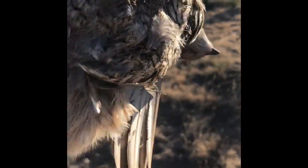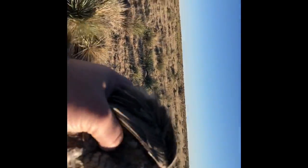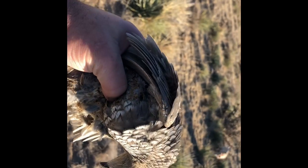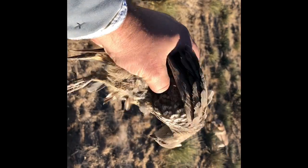Alright guys, Piper and I got our first scaled quail of the day. You can see why it's a scaled quail, because see the scaly feathers right there. But my GoPro died, so I'm just going to have to show you guys on my phone.